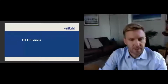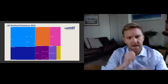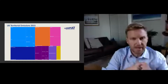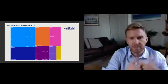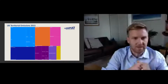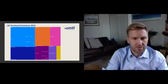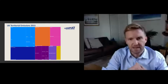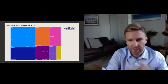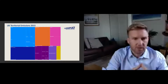So if I start by looking at UK emissions, this is from a study released from Bayes in 2015. The data is always lagging a few years behind, but it's probably still representative of where we are right now. And you look at the emissions nationally breaking down to a number of chunks, transport being the biggest, power and conversion, buildings and heat, industry, land use, which includes agriculture and agri-tech, fugitive emissions, waste, and others.